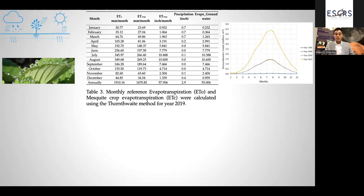After getting the changes, we wanted to see the evapotranspiration, which tells about the crop water requirement in the area. As we know, the UAE is a semi-arid environment, and the rainfall is considered negligible because it's just 100 mm a year. So whatever evapotranspiration was happening was happening directly from the groundwater. This is the monthly reference evapotranspiration being calculated, with the mesquite crop evapotranspiration, using the Thornthwaite method and taking the meteorological data from the Sharjah International Airport.